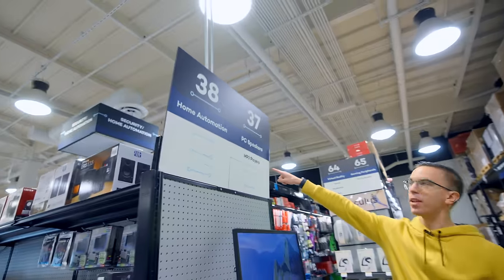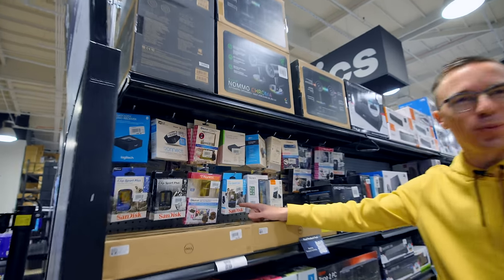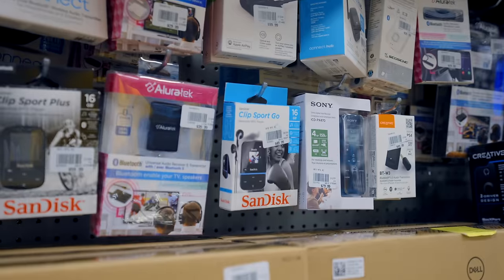We found the MP3 player section. Wow, it's an actual MP3 player section. I thought they were kidding. You ready for your Clip Sport Go? Those things are actually really good though. Are they really? Yeah, they can play FLAC and stuff.